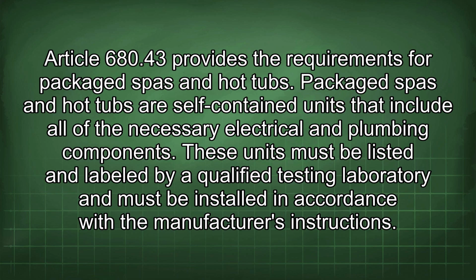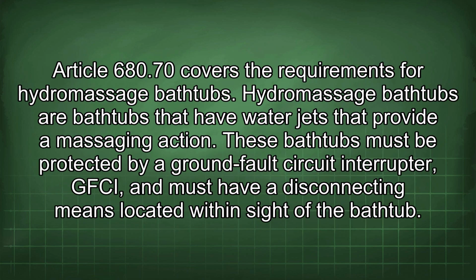Article 680.43 provides the requirements for packaged spas and hot tubs. Packaged spas and hot tubs are self-contained units that include all of the necessary electrical and plumbing components. These units must be listed and labeled by a qualified testing laboratory and must be installed in accordance with the manufacturer's instructions. Article 680.70 covers the requirements for hydromassage bathtubs.